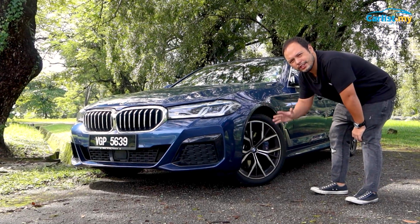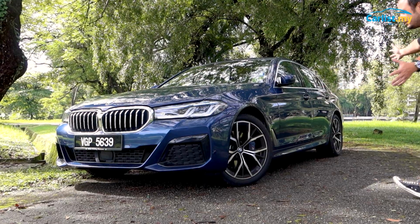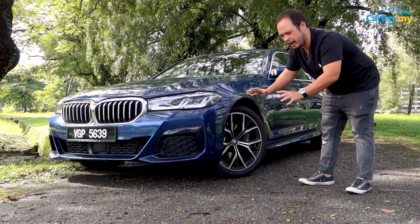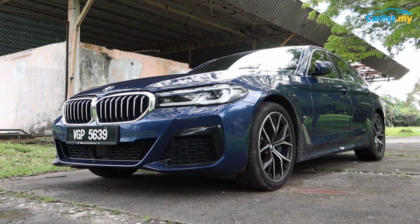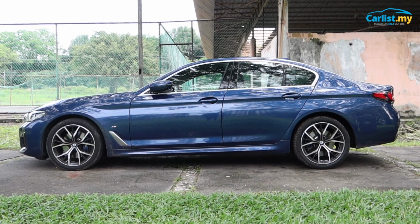Alright, so I know I've just said that it's an M Sport, but just look at it. The stance is perfect. Why? Because it has M Sport suspension. What does the M Sport suspension consist of? It's basically adaptive suspension, but with some M Sport lowering springs. Well, it's not really lowering springs, but it is lower than the standard 5 Series.